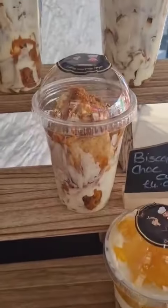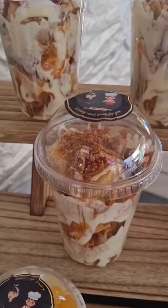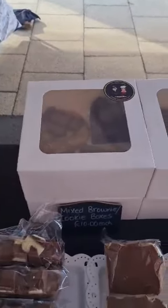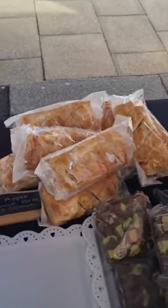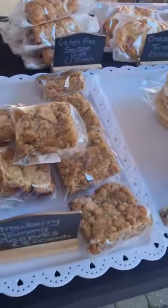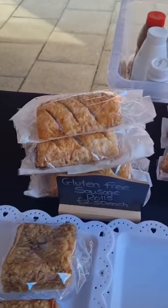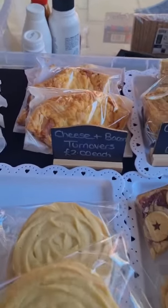Then we've got some Biscoff and white chocolate blondie cups. So you've got blondie in there with white chocolate, Biscoff sauce, and Biscoff biscuits. We've got our mixed brownie and cookie box. And we've got some pork and apple sausage rolls. We've got strawberry jammy flapjack, some gluten-free sausage rolls. We've got some cheese and bacon turnovers.